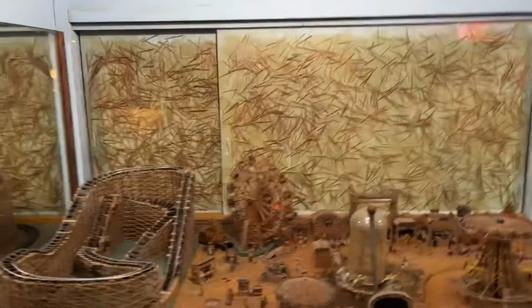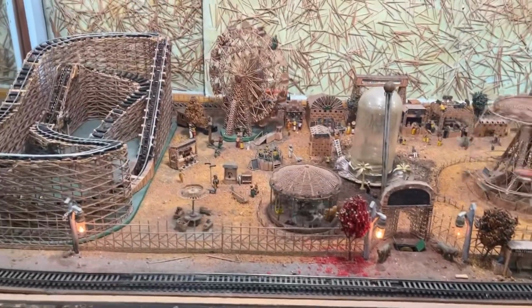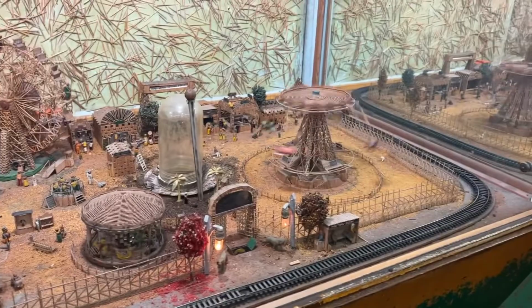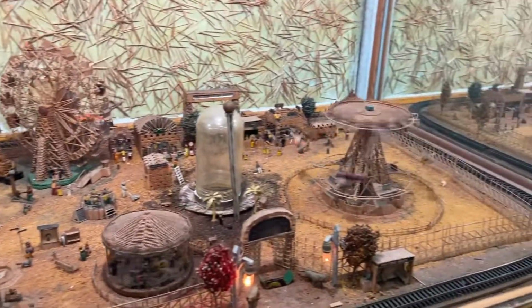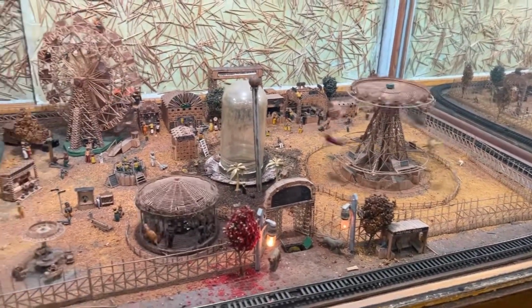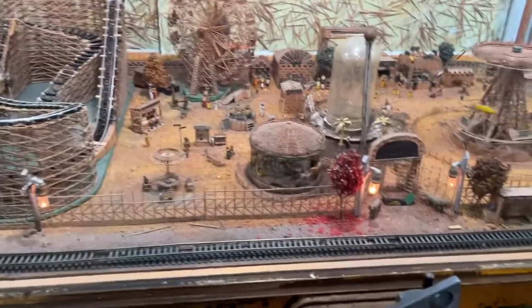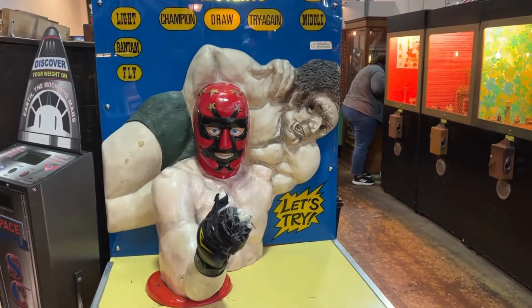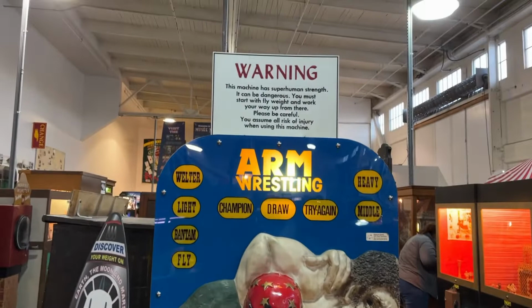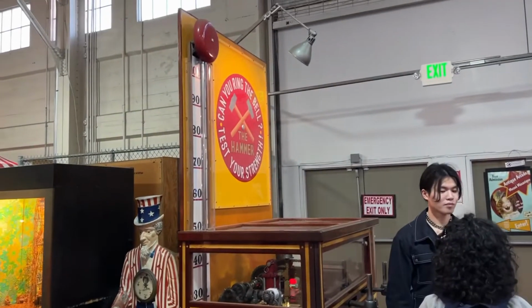This thing looks interesting. This Toothpick Fantasy. See what this is about. Put the quarter in. Ah, look at that. Pretty interesting. All right. Look at that. She even got a Lucha Libre there with, looks like an Andre the Giant wrestling him. Arm wrestling. This thing has superhuman strength. Wow. Got the hammer. Where's Thor when you need him, huh?